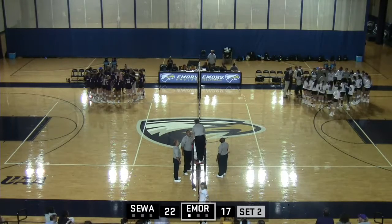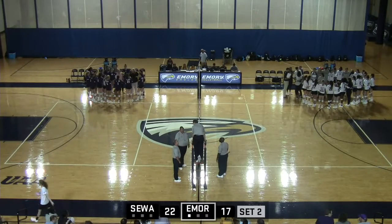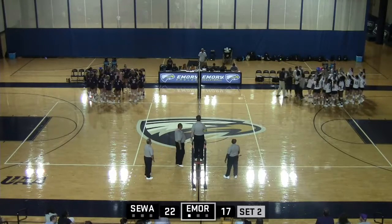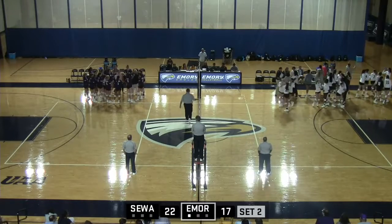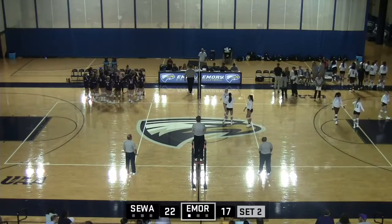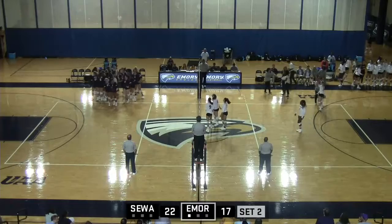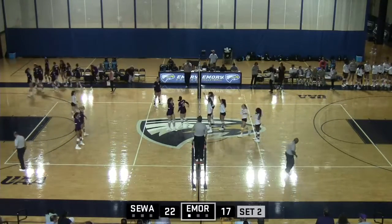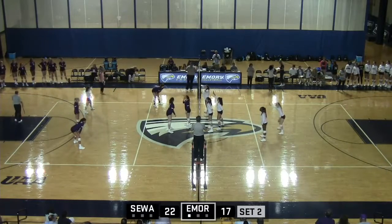So these tough serves that are coming from Emory are making a difference. The biggest thing is flow and composure and getting back in to where they were as they won set 1, and that was a tough set to win. Good here by Kelsey Means. Done an excellent job on the serve here. They're tough serves. Now Sewanee's passing them. Maybe not quite where they like them, but they are tough serves.